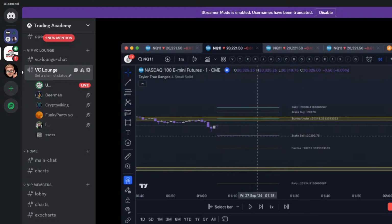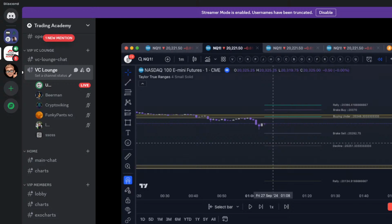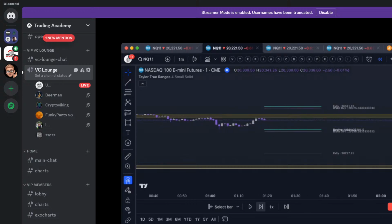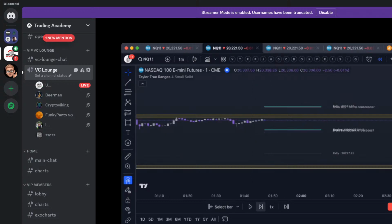So take your time with this. Get used to watching it. Don't start trading this. This is not the kind of thing that is going to make you money if you just start trading it. It's not going to happen. So that came very close to hitting into this little envelope, but didn't.